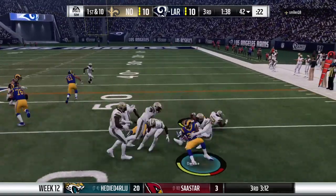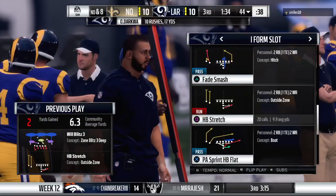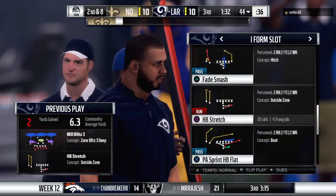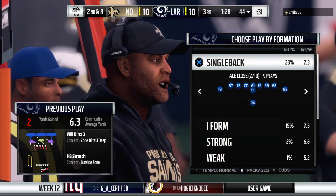Here's Darkwa. And very little daylight there. He'll get a couple up to the 44. Well, they're hoping that the second half is better for him than the first half. They've got to find a way to get him going. He's a big part of their offense.